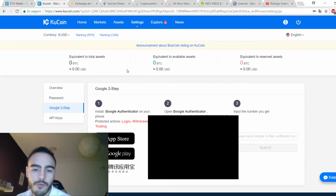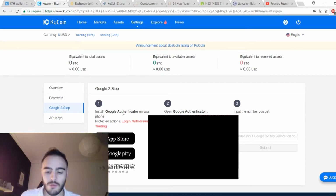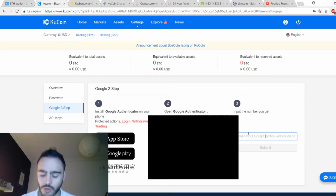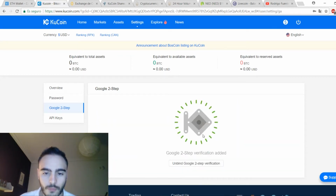So I'm going to grab my iPhone. Let's see. All right, so I'm just going to scan the QR code. There we go, Kucoin. Now the code that appears here is very important, so you always have to write it down. So for the time being, I'm just going to take a picture of it. And later on, I will write it down in my notebook, where I have all my keys for my cryptocurrency exchanges. So right now it's asking me to put the number, so I will put it in: 932558, submit. Okay, perfect.